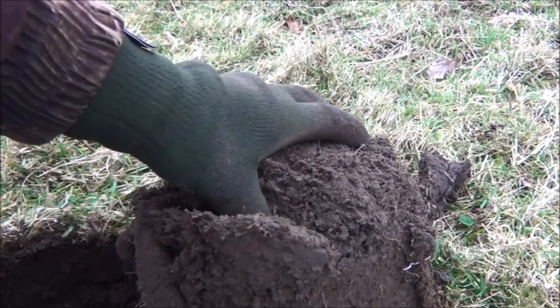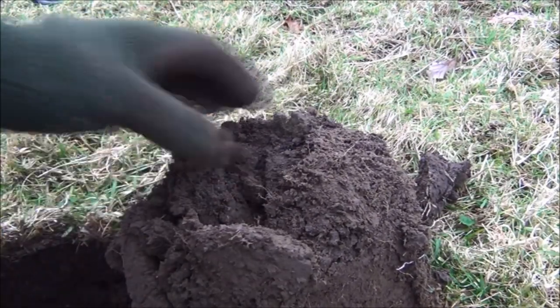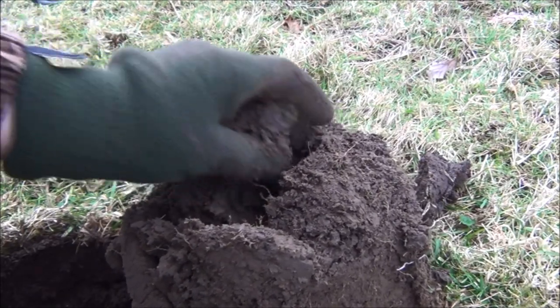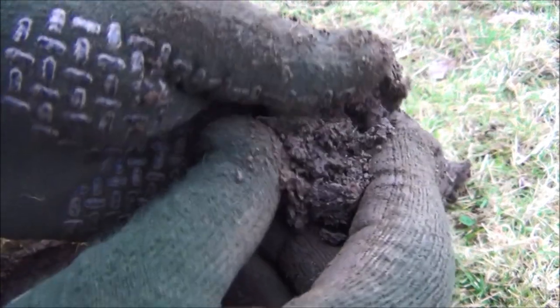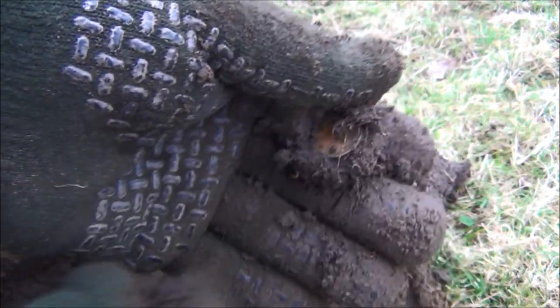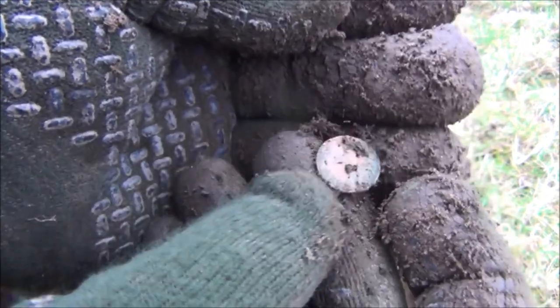This one's reading 1335. And it's from very near where I've just got that sixpence. So I'm hoping it's another sixpence. That would be lovely. Oh no, man. Another tiny little halfpenny. Oh, between them and bottle tops, it's a very frustrating sight.